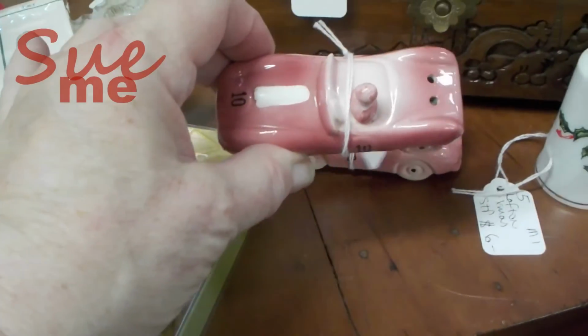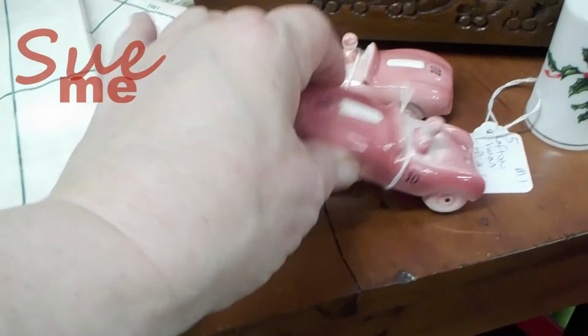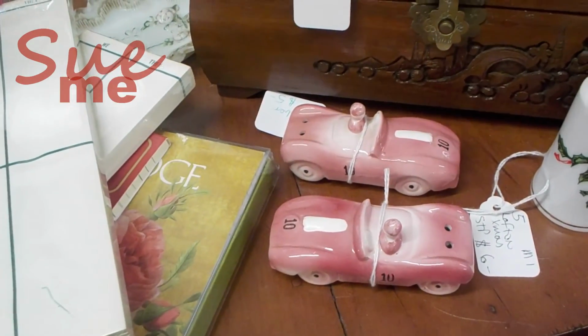This set, Japan, the set is $10. They're priced separately.